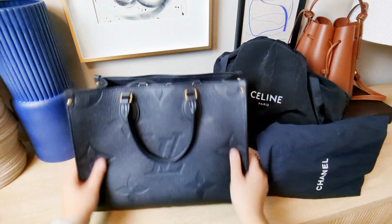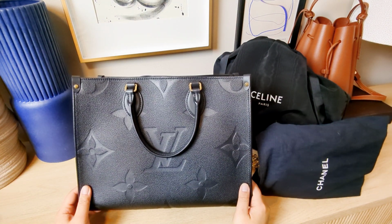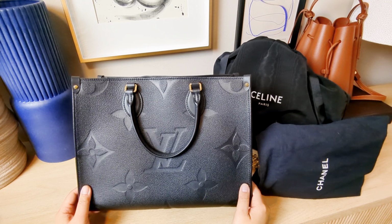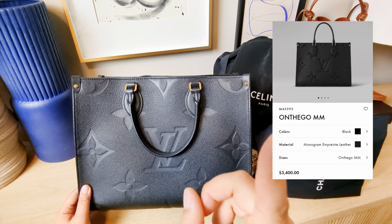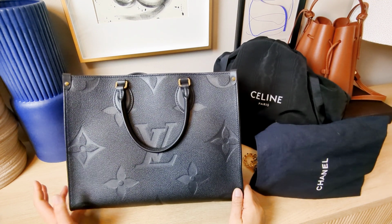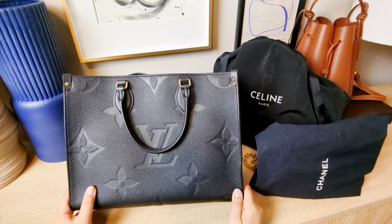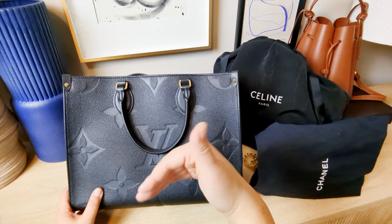So funny story with this one, actually. I bought this off of Poshmark, and this was a really good deal. I think I got it for around $2,200. I'll insert a picture of what they're going for right now because I can't remember off the top of my head, but I got this for about $2,200 off of Poshmark. It got verified by Poshmark, sent to their headquarters, and then sent to me.